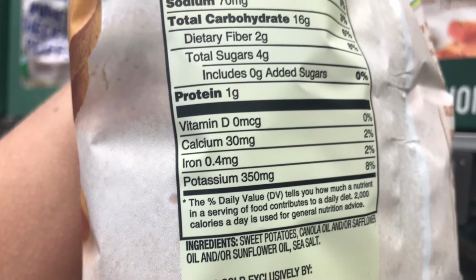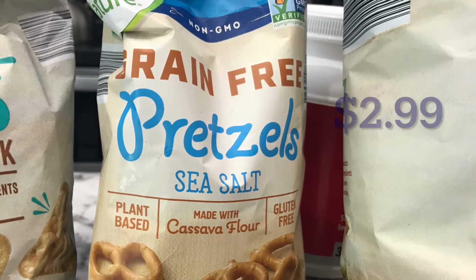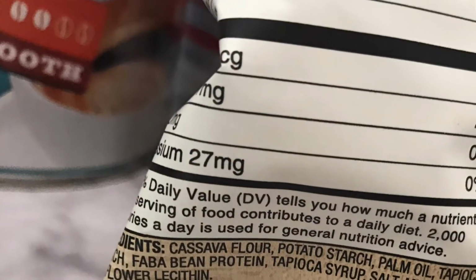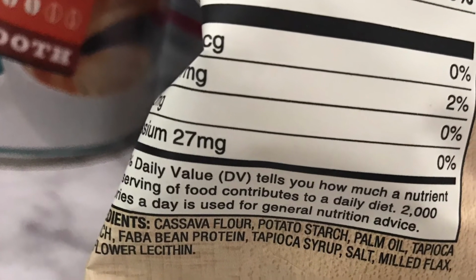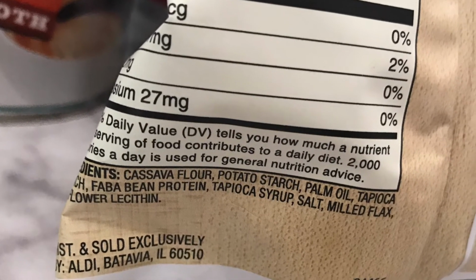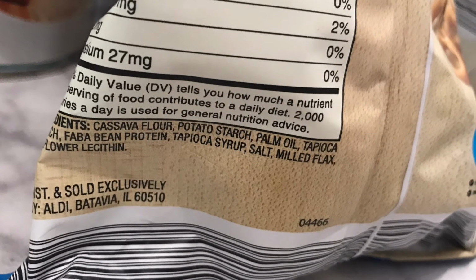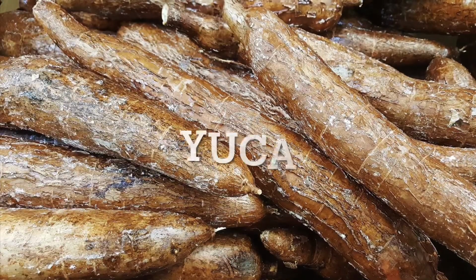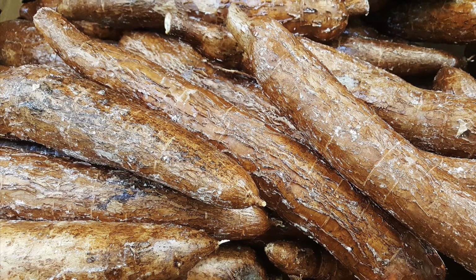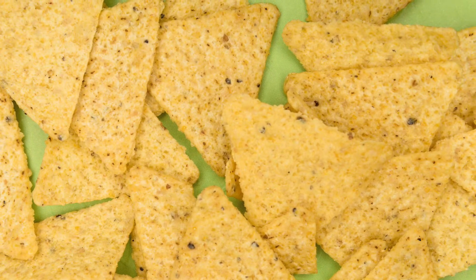And currently ALDI has the grain-free pretzels, and they also use the cassava flour, and then the tapioca starch, which are both derived from the yucca root. And with the potato starch as the second highest ingredient, the alternative options that they've used instead of gluten are also just heavy carb. Now, carbohydrates are not bad in and of themselves. It's just that in our American diet, we tend to eat so much of them, and moderation is key in just enjoying them, but not having a lot in one setting.